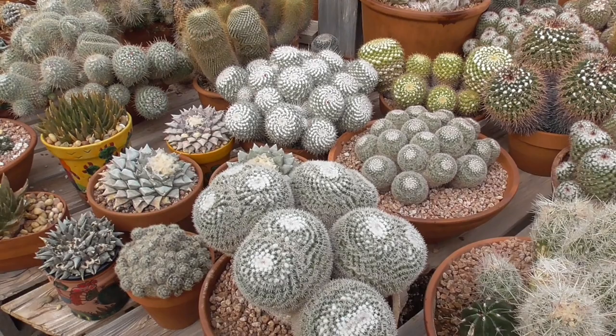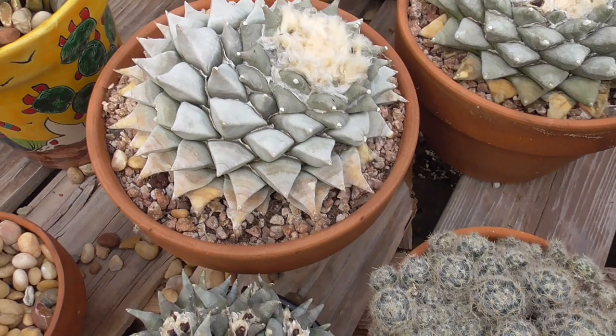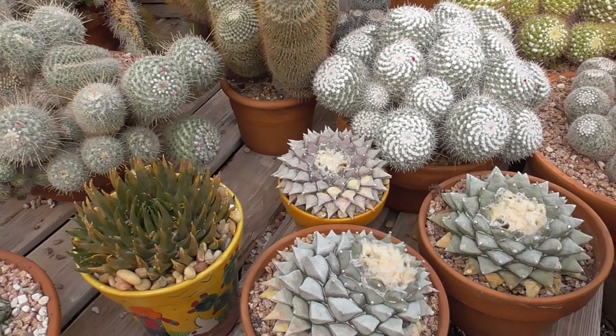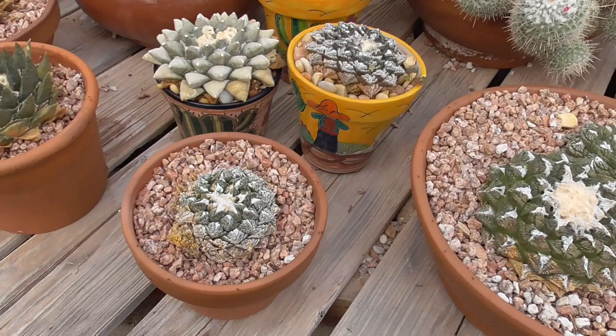This is the place where I saw my first Ariocarpus in person. And the first time I came here, I didn't even know what I was looking at. Take a look at these. And there are a few here that look like melting ice cream, Fissuratus. I remember the first time I saw them, I took pictures because they were just so odd, and I had no idea what I was looking at.